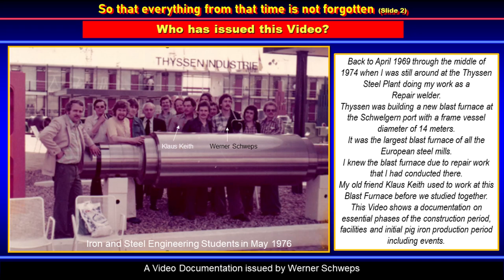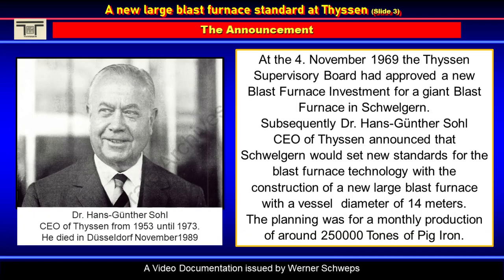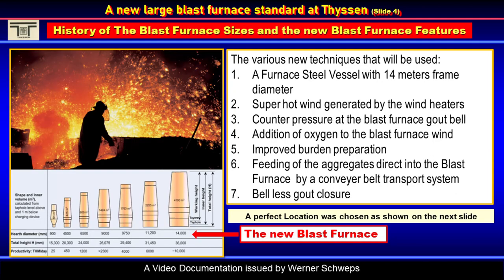This video documents essential phases of the construction period, facilities, and the initial pig iron production period, including events. On the 4th of November, 1969, the Thyssen Supervisory Board approved a new blast furnace investment for a giant blast furnace in Schwelgern. Subsequently, Dr. Hans-Gunther Sohl, CEO of Thyssen, announced that Schwelgern would set new standards for blast furnace technology with the construction of a new large blast furnace with a vessel diameter of 14 meters.